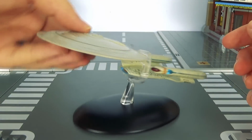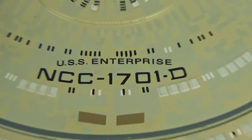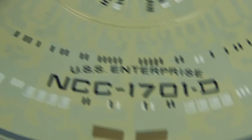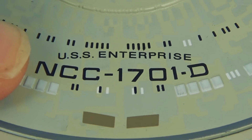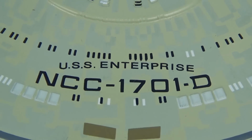But I mean, the model itself is just... Let's zoom in to show you just the level of detail that they're doing here. Oh, hang on, I've zoomed too far in for the camera. Yeah, I mean, that's teeny tiny text. Well, for my eyes, it's teeny tiny text anyway. But they've done a really good print job on this whole thing.